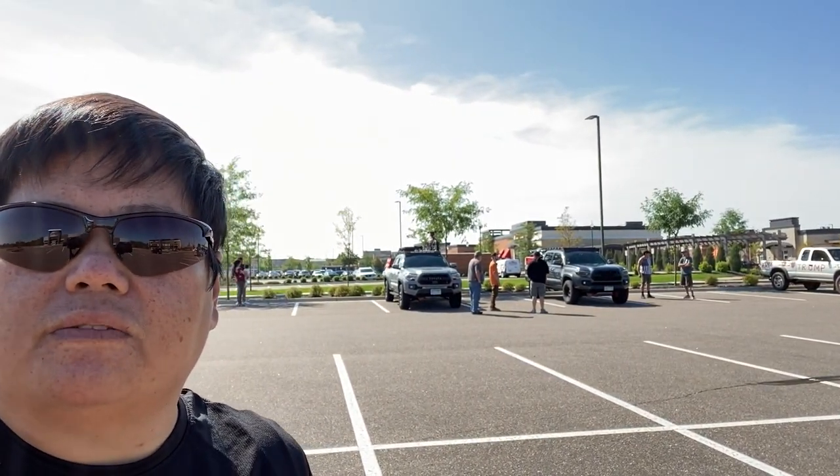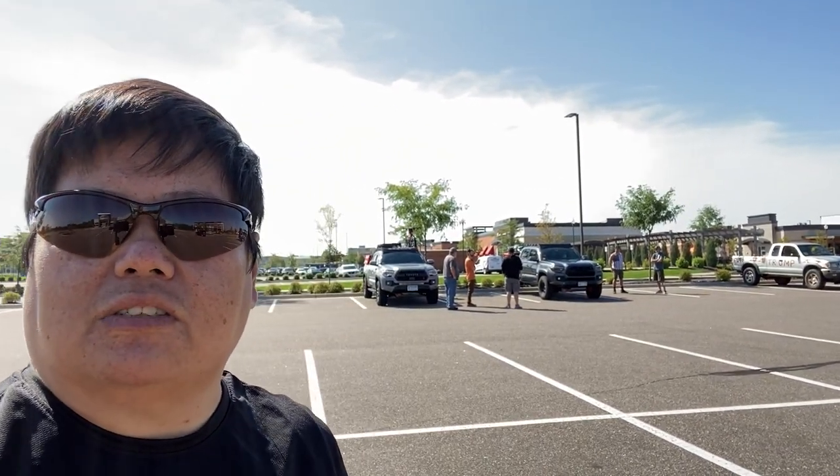So yeah, let's go check out all these mods that these Tacomas have. We'll talk to some of these owners and take a look at their Tacomas, see how they're rigged up and everything. All right, let's go check them out.